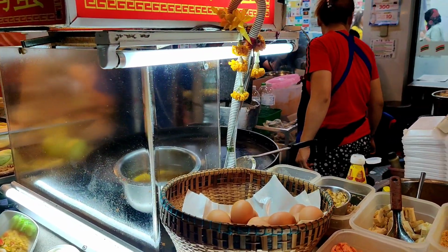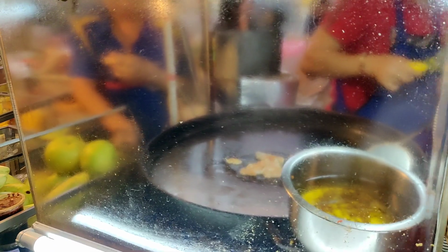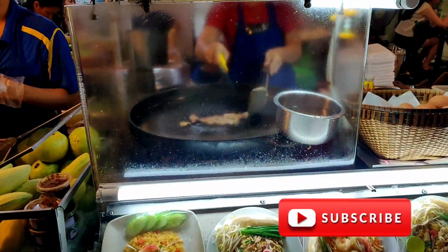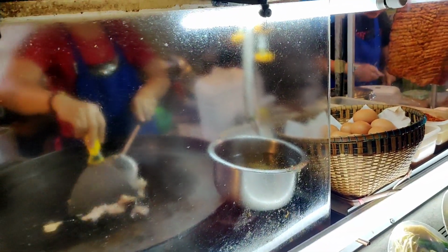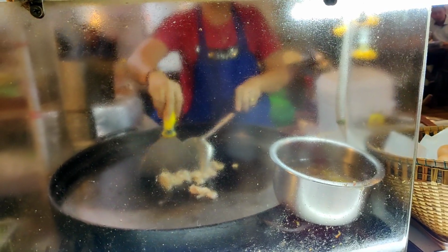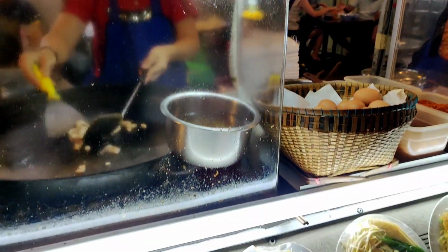I've been eating here for years and see how she cooks. So she'll put the chicken in there. So this is street food. It might not be hygienic, it might not be whatever, but I mean it's hygienic, it's clean over here. But see, so they put the chicken in there.